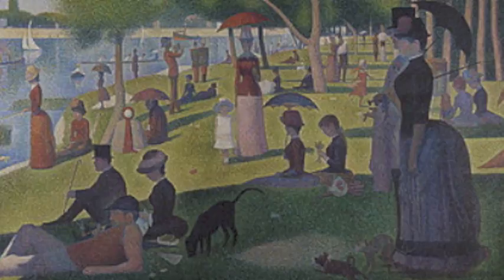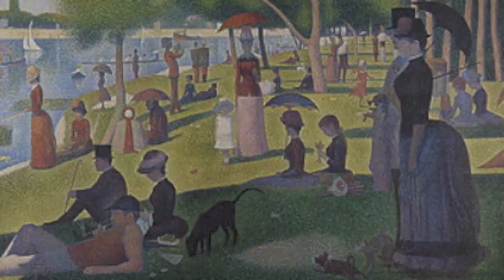Seurat painted this piece in segments, first starting with a layer of horizontal brushstrokes of complementary colors. Now, for those of you who don't know the technicalities behind art like me, complementary colors are colors directly opposite of each other in the color spectrum. For example, red and green or blue and orange.